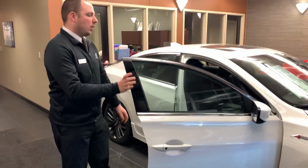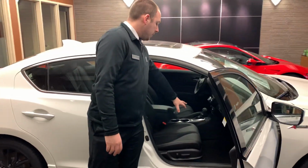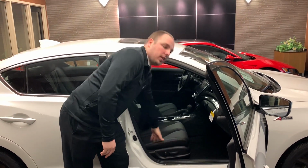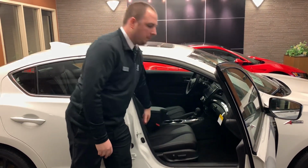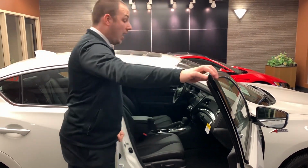When you open the door, the passenger has a four-way power passenger seat with the black leather with the black suede inserts. The A-Spec version can also have this all red as well with the black suede inserts. The vehicle comes with blind spot monitoring system, which is built into the side mirrors.